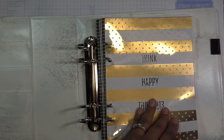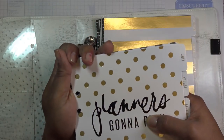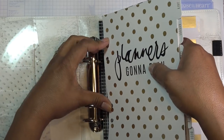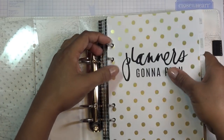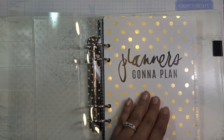So I'm going to open this up. And this is why I didn't want, it drives me nuts putting papers in, because when they start moving on you, it's like, ah! And then you miss some. There we go. And here we go. This is so cute. Okay.